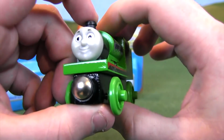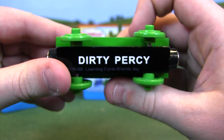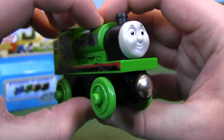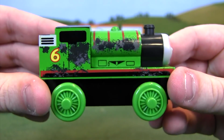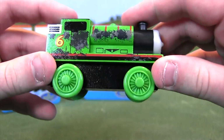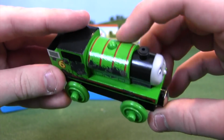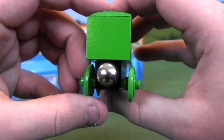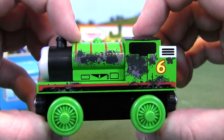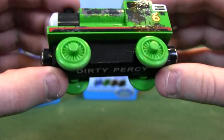So here we have Percy. And I'm guessing he's named Dirty Percy underneath. And he just has that awful CGI face. But he has some really good detailing on the sides here. This era of Percy was always super bright to me. I guess the Mattel Percy is pretty close in color, but I still think, for some reason, this Percy, they nailed the color really nicely. Just got those oil splotches, or splatches, whatever you want to call them, and a not so good face.